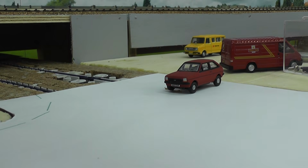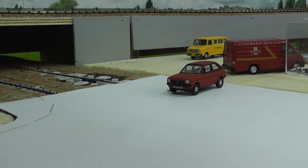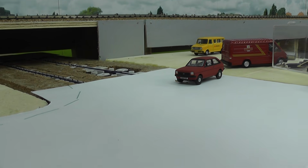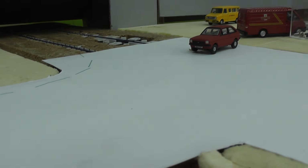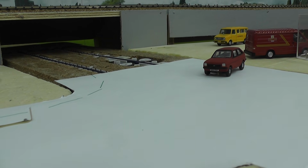Different cars are going to behave differently, so it's going to be a case of trial and error to see what vehicles work best. Some may not work very well at all, and I may have to discard those, park them at the side of the road, put them in a car park or something. But let's give a Ford Fiesta Mark 1 a go and see how it performs.